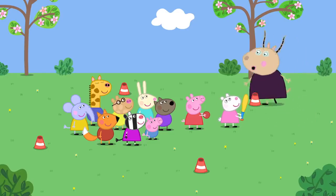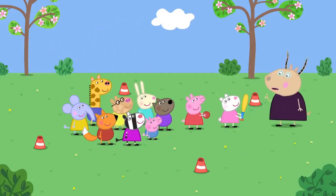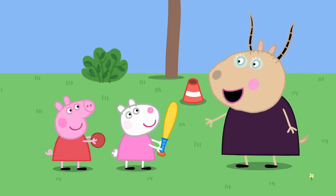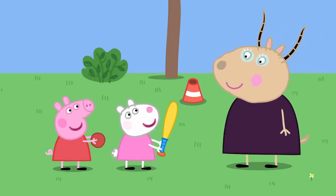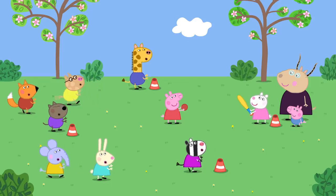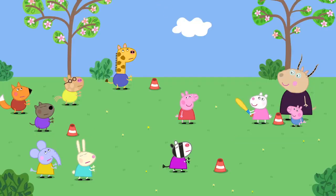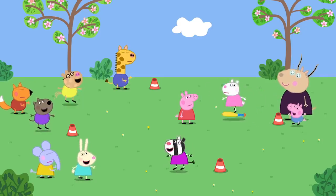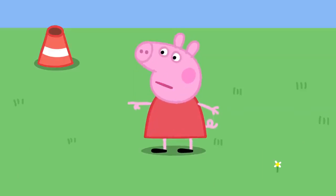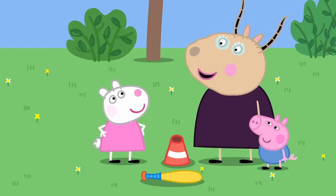Susie, you will run around the cones like this to win a point. But if anyone catches the ball, Susie is out and gets no points. Let's play. Everyone takes their positions for bat and ball. Are you ready, Susie? Stand back, everyone. I'm going to hit it a million miles. Ready? Ready. Run, Susie! Run! Quick! Get the ball! I got all the way around. I win one point. Well done, Susie.